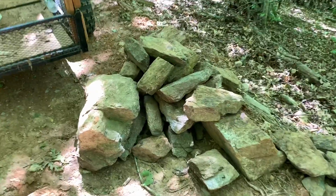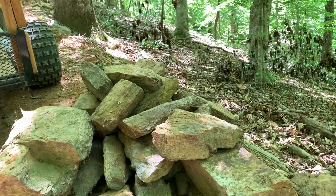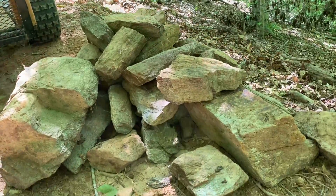These are bigger. Let's get closer. I can see how big these rocks are. No, these are smaller rocks, but some are big. I'm gonna build this wall up and hopefully go all the way down with it. Second load.